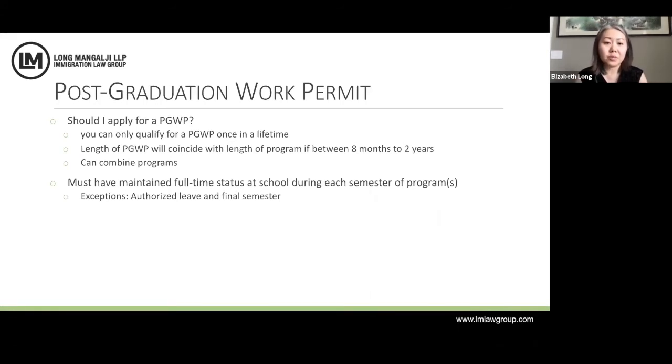Another issue with the postgrad work permit is you have to have maintained full-time status at school during each semester of the program. The stated exception is the final semester. Now, that is what the policy was before we entered the COVID era. If your classes are canceled because of COVID, I suspect that immigration will be sympathetic to that and still allow you to get a postgrad work permit at the end, okay?